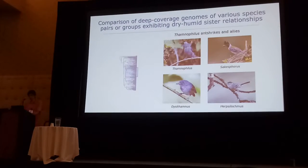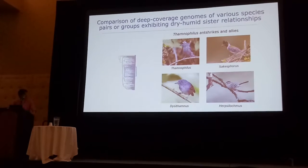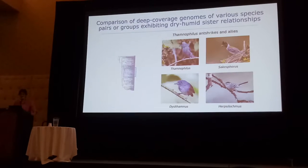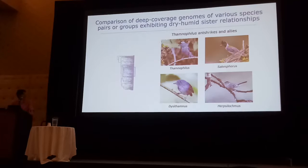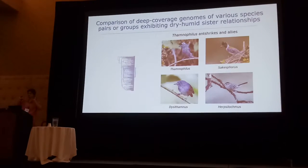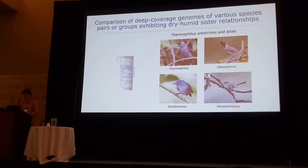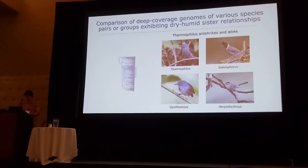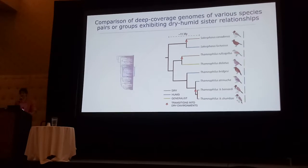And so to do that, I'm focusing on a subclade of the whole family. These are commonly known as antshrikes. For those of you that know the birds, these are birds in the genera Thamnophilus, Sakesphorus, Dysithamnus, and Thamnistes. Species in these genera exhibit all different kinds of plumage patterns. There are species in humid forests, species in dry forests. So it seems like a very nice route to start this whole process. And so for that, we generated reference genomes.